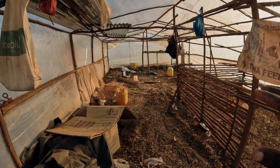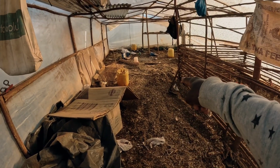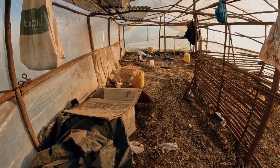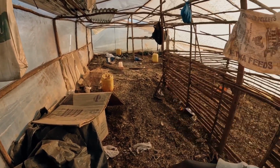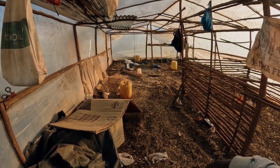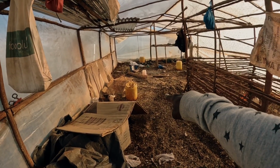We're changing things up in the greenhouse. We want to remove the wood chips with chicken poop and put them outside to compost. So we've designated a composting area. We're cleaning out the greenhouse a bit, so we are taking out the wood chips here.